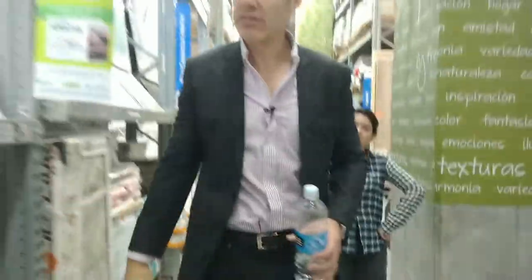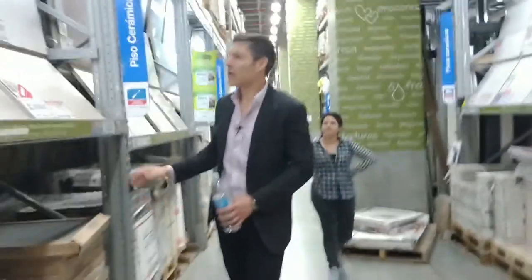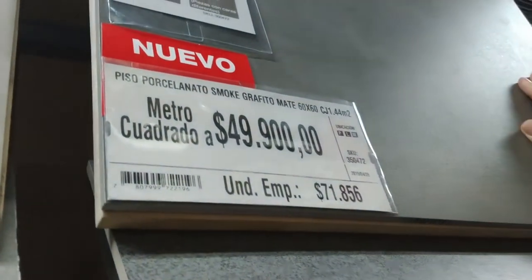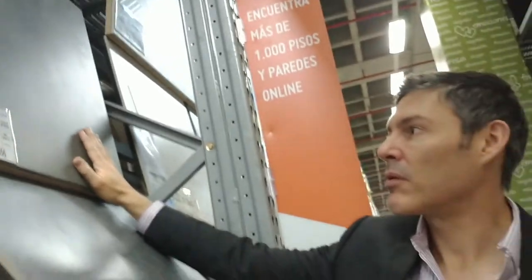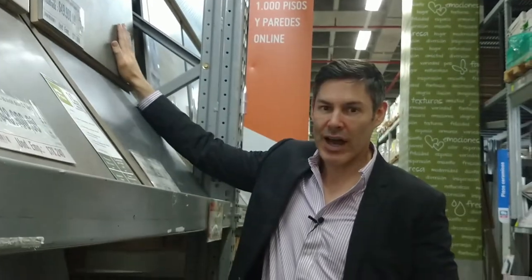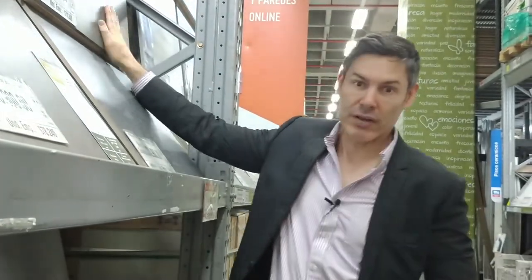What I like is something more along the lines of this. Kind of a concrete look, a darker color, and it's got a little bit of texture to it as well. So this isn't going to be something that people would have a tendency to slip and fall on. So this is a great price. It's functional, it's going to last a long time, and it looks great.